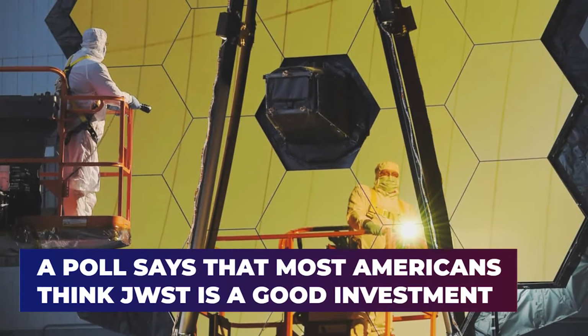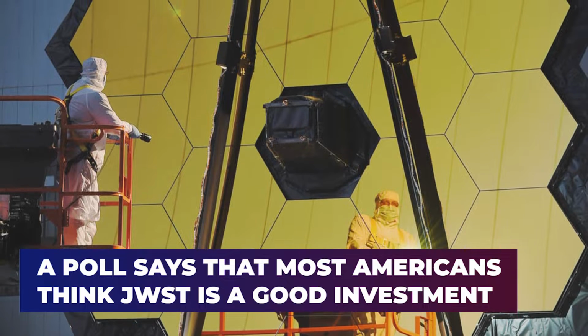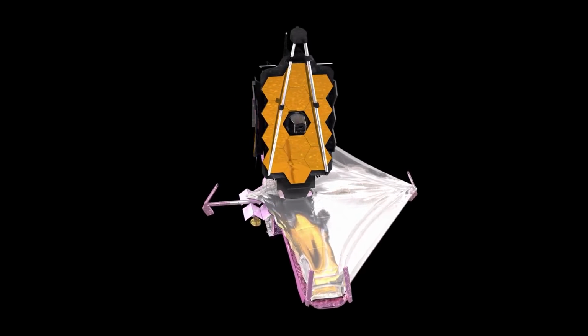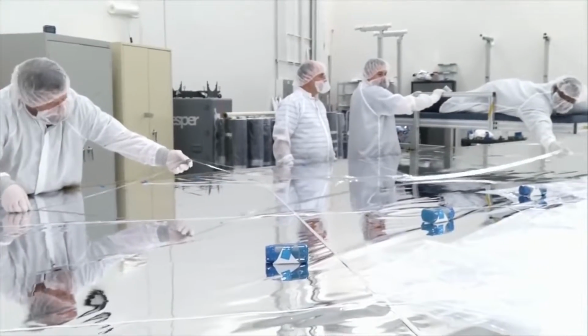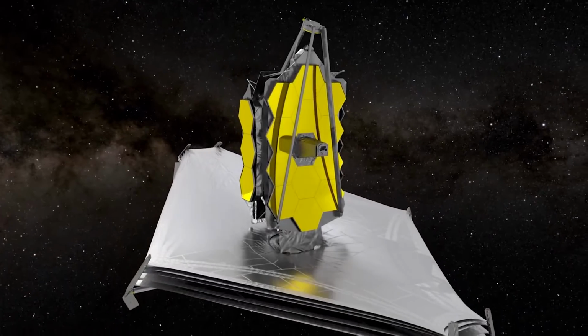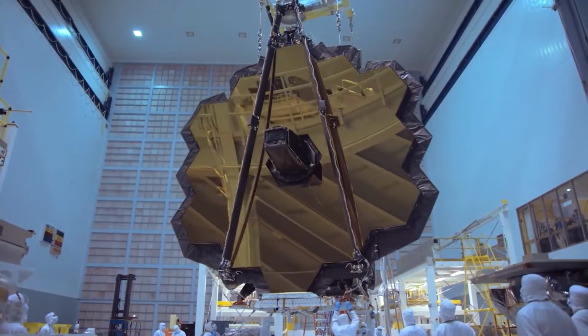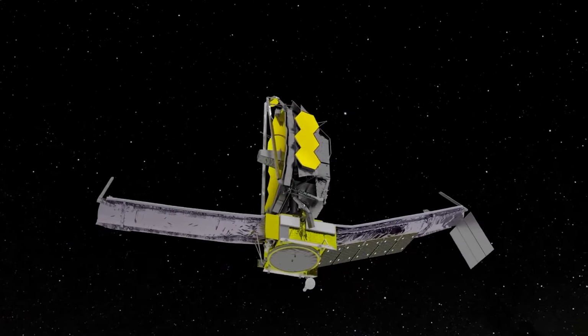First, a poll says that most Americans think JWST is a good investment. The James Webb Space Telescope has been controversial for a while before its launch. The project was delayed time and time again, and the final $10 billion price tag is actually 10 times the original budget for the observatory. At one point, things got so bad that NASA considered scrapping the project altogether.